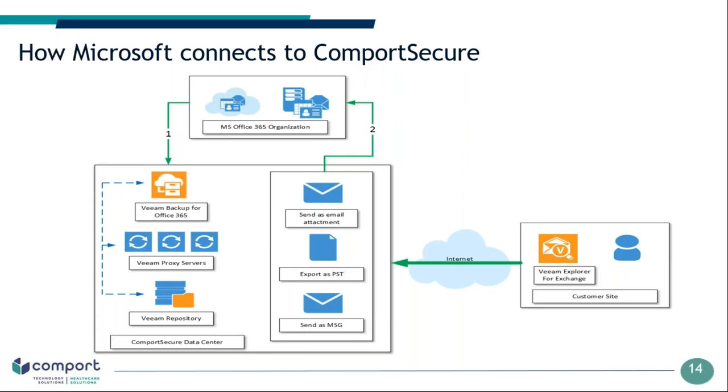Next, you're going to see the Veeam proxy servers. Think of the Veeam proxy servers as the muscle. That's going to be moving the data from point A to point B. Then, of course, you're going to have a repository. We spoke a little bit about repositories earlier. These repositories could be anything from a USB drive to Comport Secure. We spoke a little bit about why you want to get your data offsite. We also spoke about the advantages of pointing this backup to the cloud, which you can do now in the latest version of Veeam Backup for Office 365.